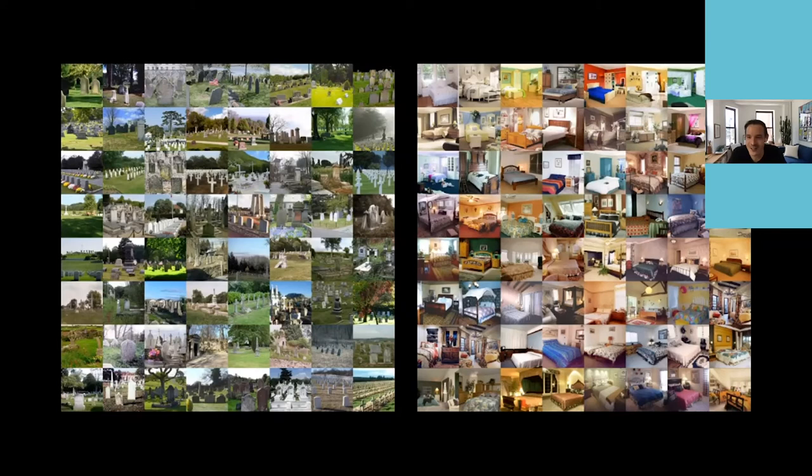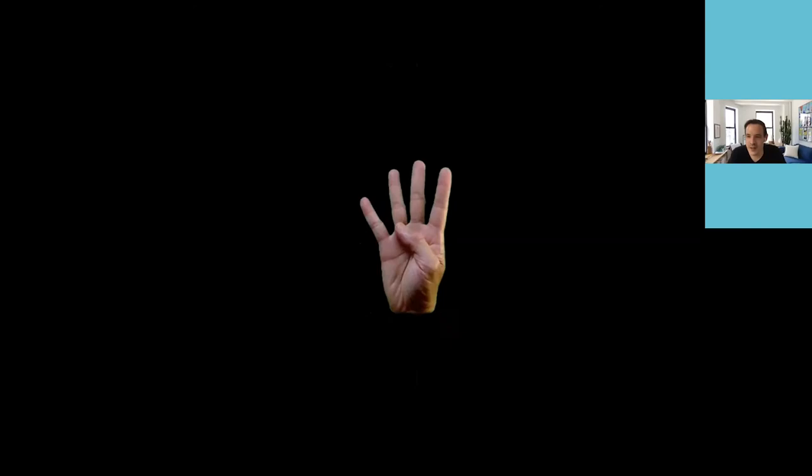So for example, this is a data set by MIT: 64 graveyards, 64 bedrooms, and you can see how these look like and maybe also how they don't look like. We're also interested in the aesthetics of these, because these images really are not made for humans to look at. They are made for computers to look at, and that is expressed in how the images are created.